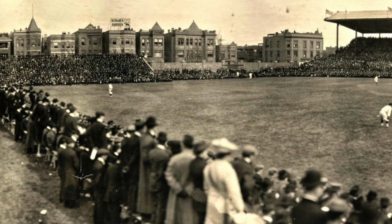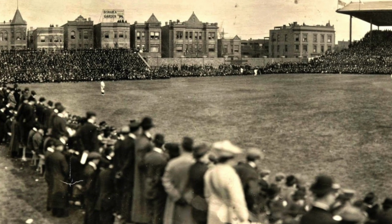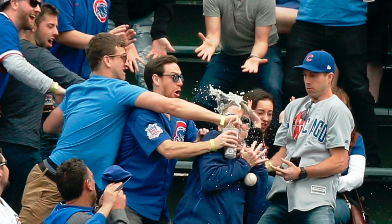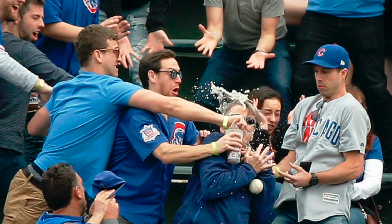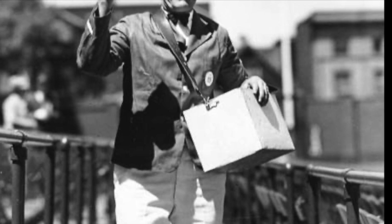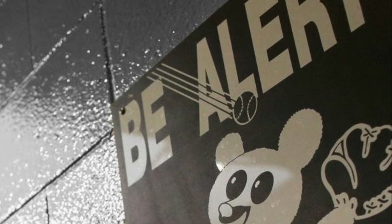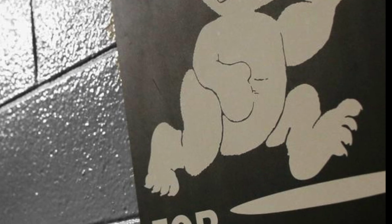Wrigley Field pioneered many practices that are commonplace in stadiums today. Weigman was the first to allow fans to keep foul balls that were hit into the stands. He was also the first to have refreshment booths behind the stands, cutting down on the number of vendors in the crowd. Wrigley also arranged for games to be broadcast, starting in 1925.